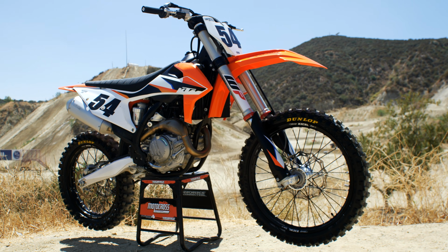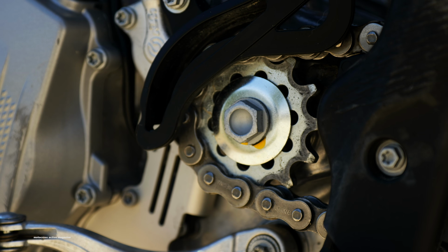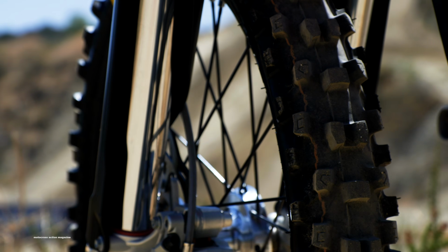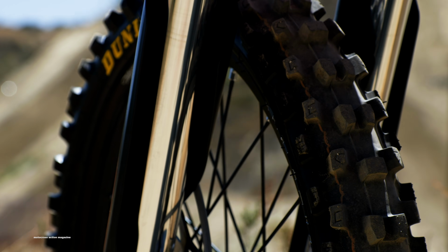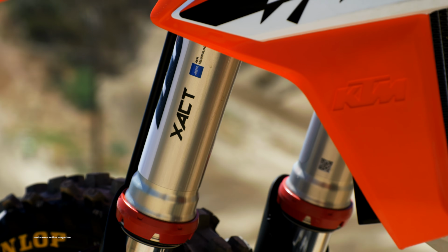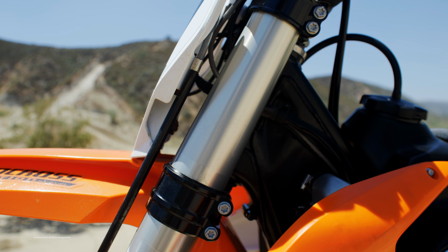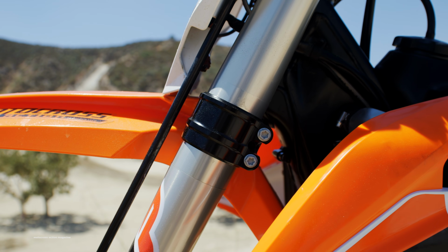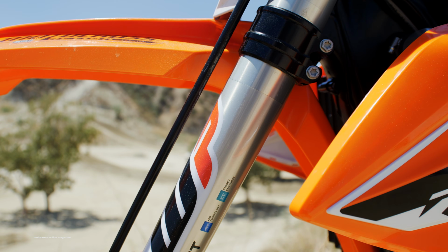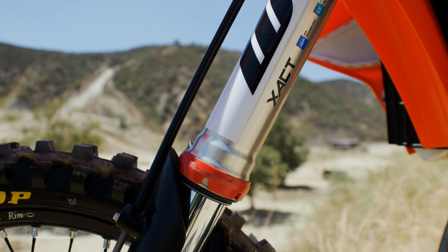So what did KTM change for the 2021 450 SXF? KTM spent most of their R&D time and money on their suspension and mapping for the 2021 KTM 450 SXF. So what did they do to the exact air forks? They doubled the size of their air bypass, which allows the air to go from the top chamber down to the bottom chamber easier. This is to reduce the typical harsh feeling that people find when they ride older generation air forks. So this should make it a lot more plush coming into corners.